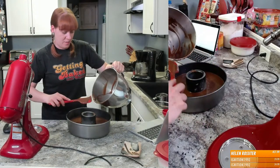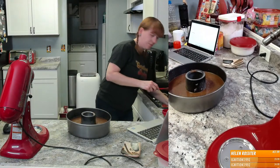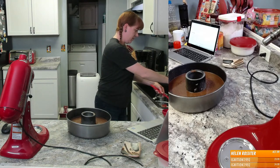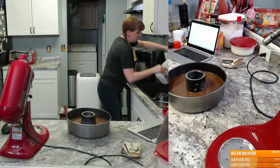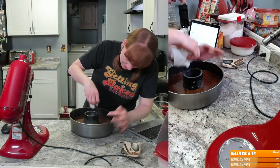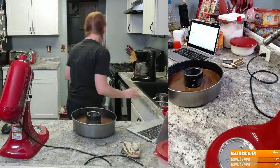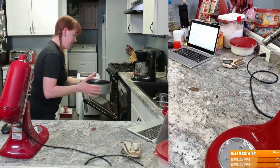All right, I've made a huge mess. I'm not going to wipe the side because I don't know how much it's going to rise, and I don't want to wipe off my glaze of nonstick spray. Ooh, as it blows that hot oven air over here.